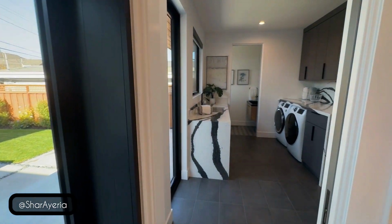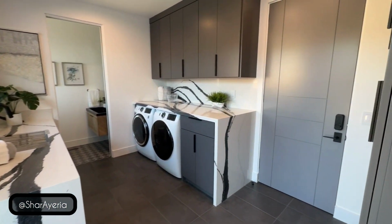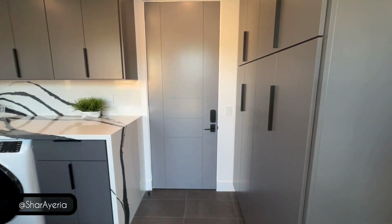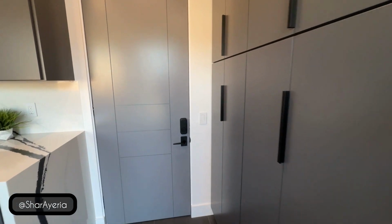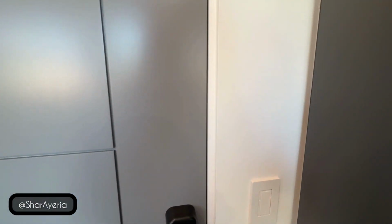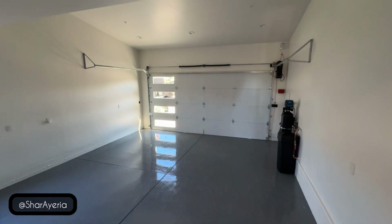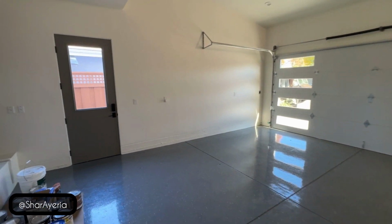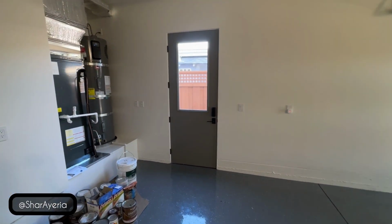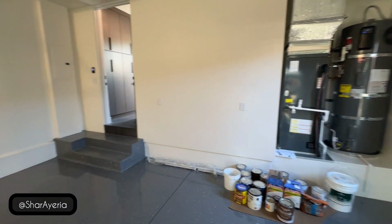Back to the house. Let's talk extras. We've got an indoor laundry with a new washer and dryer, with tons of cabinets and storage space for your linens and towels. Also, the whole house has a water filtration system, which is in the garage, as you can see on the right-hand side. And here we've got our water heater and HVAC unit right in the corner.